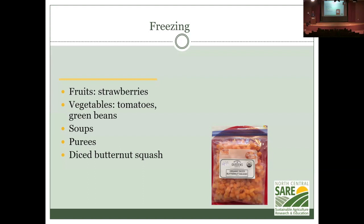A friend of mine had a farm in Kansas City. They had to throw away 1,200 pounds of butternut squash because they couldn't get rid of it. And you see, this is actually a picture of butternut squash that have been diced. Essentially, we just skin it, cut it in half, take out the seeds, run it through a food processor to dice it, and put it in a bag and freeze it.